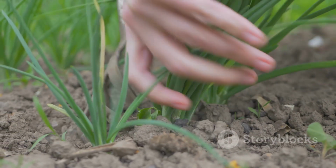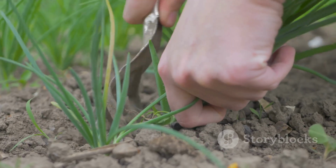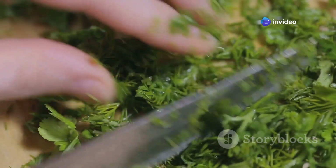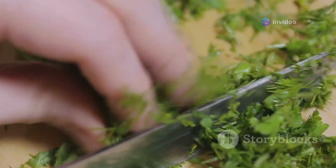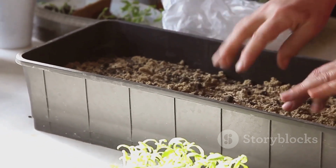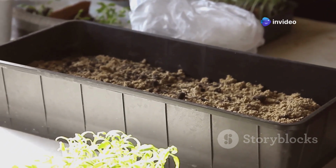Let's move on to chives, one of the most versatile and easy-to-grow herbs you can have in your garden. These unassuming herbs are nutritional powerhouses with a high nutrient density score. Packed with vitamins A, C, and K, they offer a lot more than just flavor. They're incredibly easy to grow, even if you have a black thumb. Just plant the seeds or seedlings in a pot or directly in the ground.